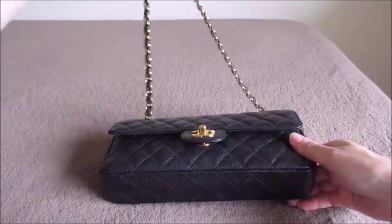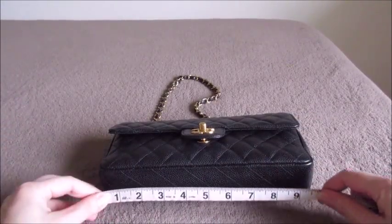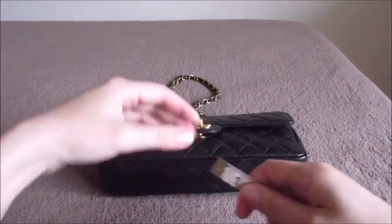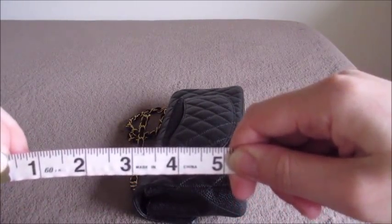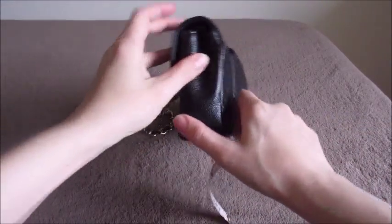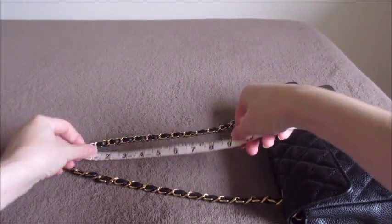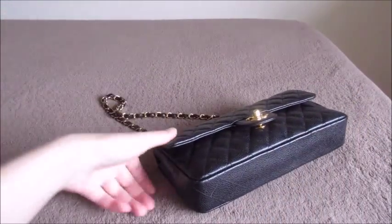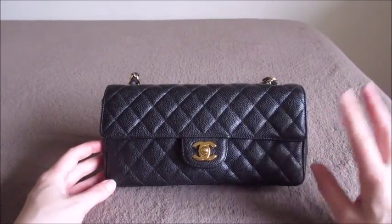And I'll do some measurements for you. I found I think one video about this bag, which is interesting because there's so many on the pre-loved market and it's such a great bag. It's a 10 across. About a 5 going height-wise. The width, 2 1/4. The chain drop is about 11 1/2. If you're familiar with the Louis Vuitton Eva clutch, even though this looks gigantic in comparison, it's not. The Eva clutch is actually, I believe, the same width and the same height.